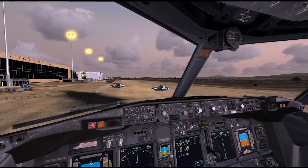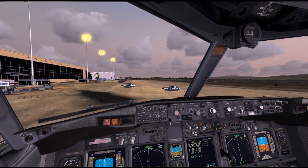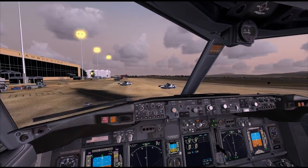Cabin crew, you can go ahead and give the passengers their safety taxi brief now. Thank you. Once again, ladies and gentlemen, welcome on board today. This is your captain speaking. Please direct your attention to the cabin crew for important safety information.